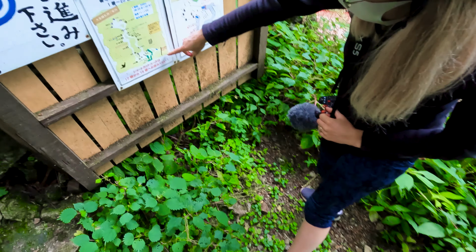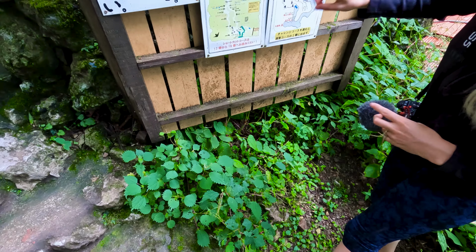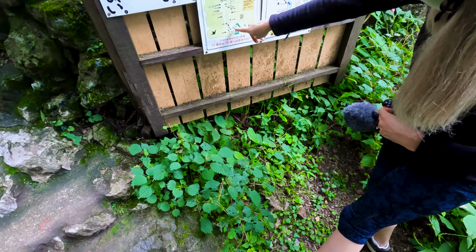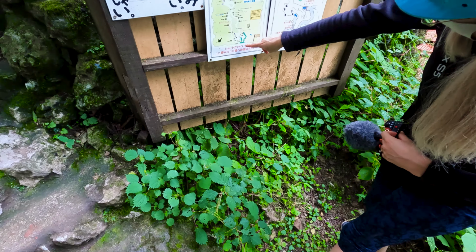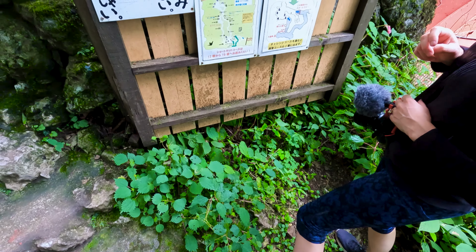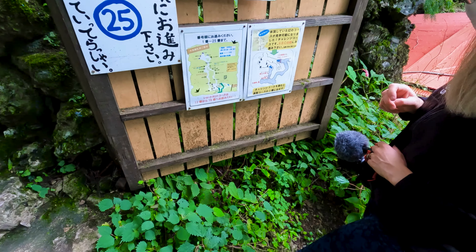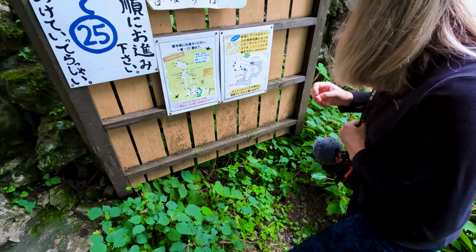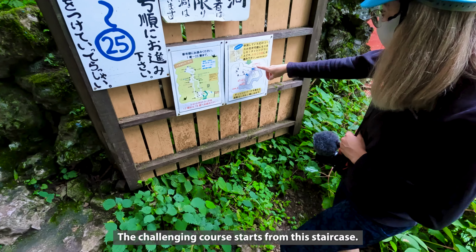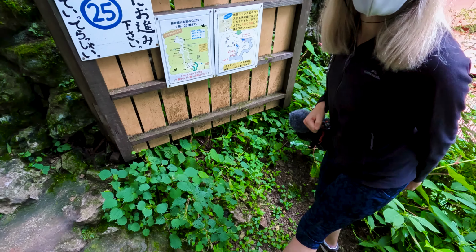So, this is the course, but if we want to do the challenging part as well, then we need to go in this green area as well. Oh, is that the scary tight area? Yeah. Is that the part where I might throw up with fear of claustrophobia and never being able to get out? Yes. All right. We will try our best.